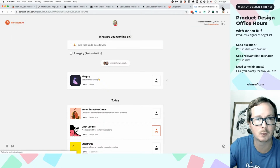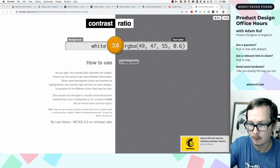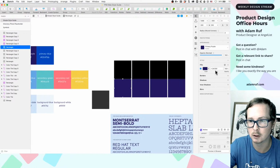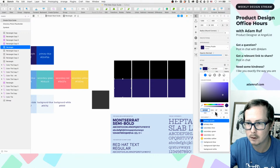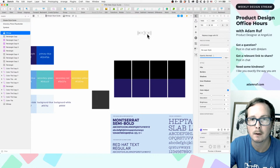contrast. This is a site I love to use for figuring out contrast ratio. So my background's white, fantastic. That's all set up. I probably want an HSL version. So I'm gonna look at this HSB, HSL 253.67. Let's just grab this real quick. Make it big.